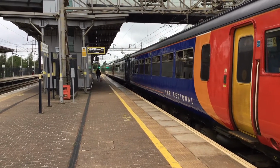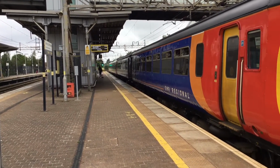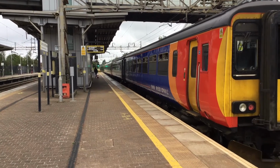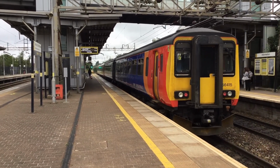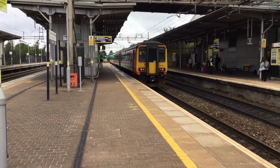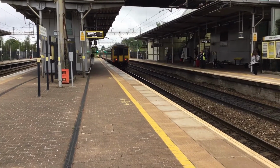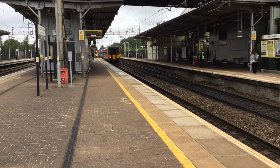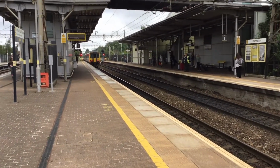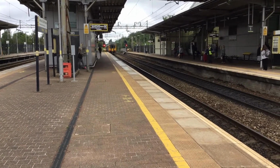Coming out now is the delayed 13:15 East Midlands Railway service from Norwich to Liverpool Lime Street. And arriving in behind it is the 13:18 London North Western Railway.